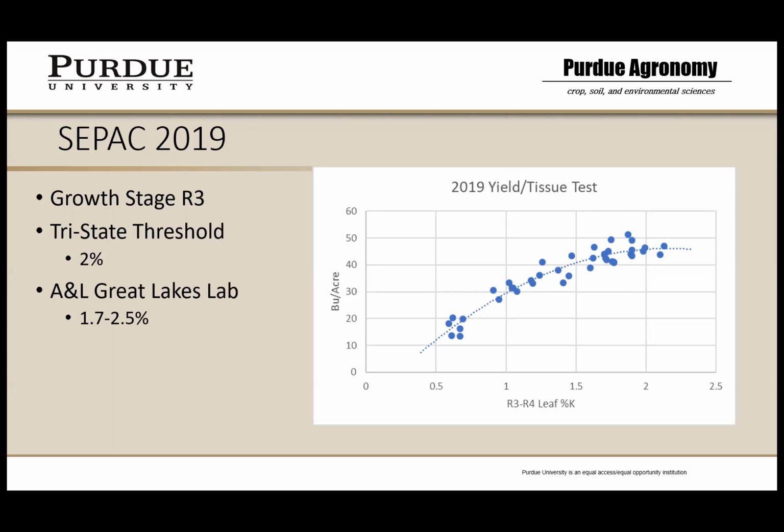The other thing that this gives the potential for is testing maybe at an earlier growth stage, at maybe V4 or V6. And if you receive a deficient tissue test, there's an opportunity for maybe a mid-season application of a potassium-containing fertilizer to maybe make up that difference in potassium deficiency.